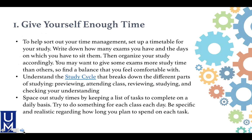And this PowerPoint will be available for you to download. You can check it out here, but when you download it, get the extra resources that are here, because when you have the study cycle that breaks down the different parts of studying, so when you preview it, attending class, reviewing, studying, and checking your understanding, you'll get a better understanding of that time management concept.